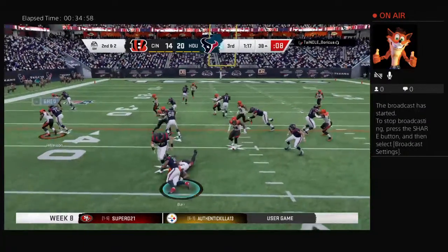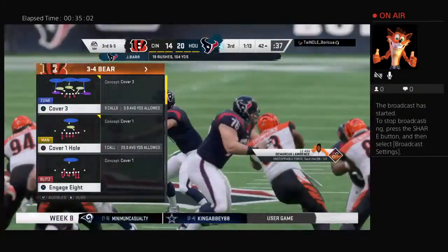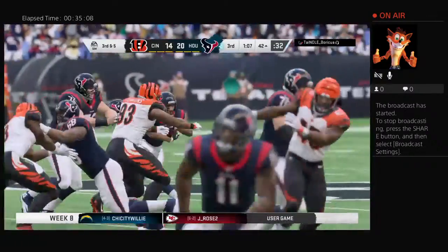They'll keep it on the ground. Barr. They're going to snuff this play out behind the line. We have not seen that much today. This will be a loss of 3, and now a much tougher 3rd down looming.